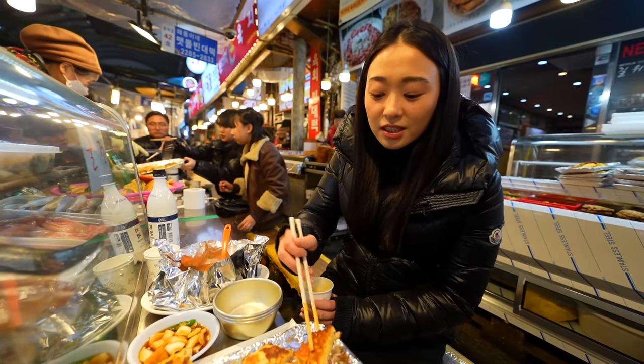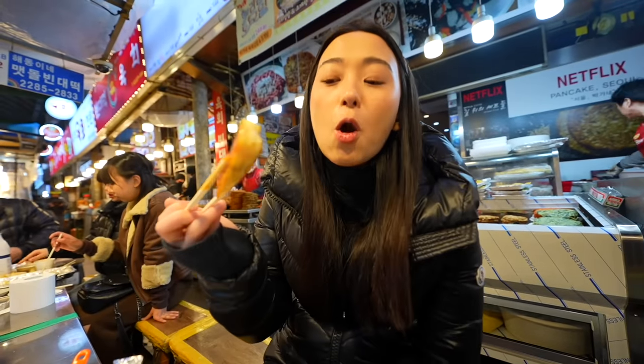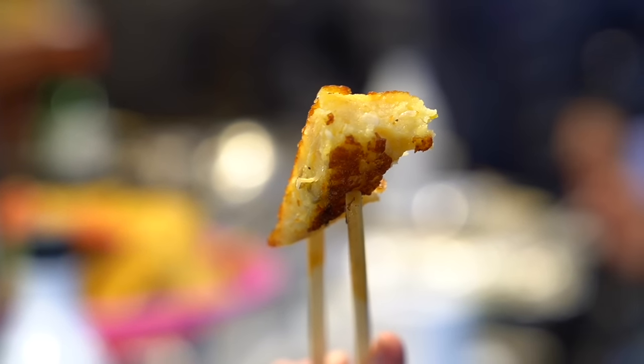It's precise, it's easy, and this is the mung bean pancake. It's ground up mung beans with a bit of bean sprout and bound with egg and flour. So the star of the show is definitely the ramen.